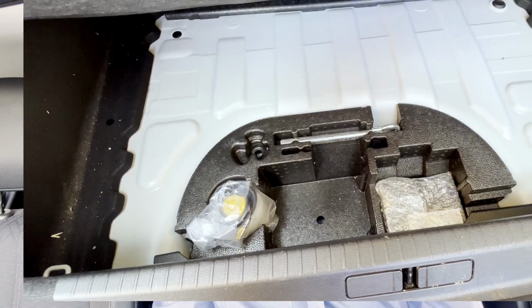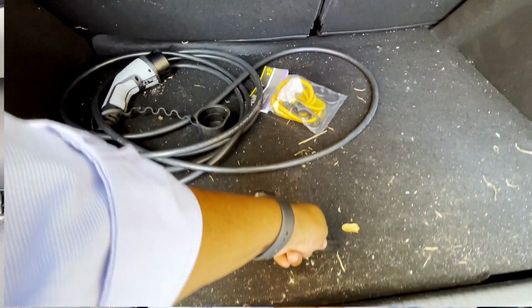The car does not have a frunk, whatever you call it, depending on where you are. So those are the 5 things and the bonus I don't like about the Vauxhall Corsa E.